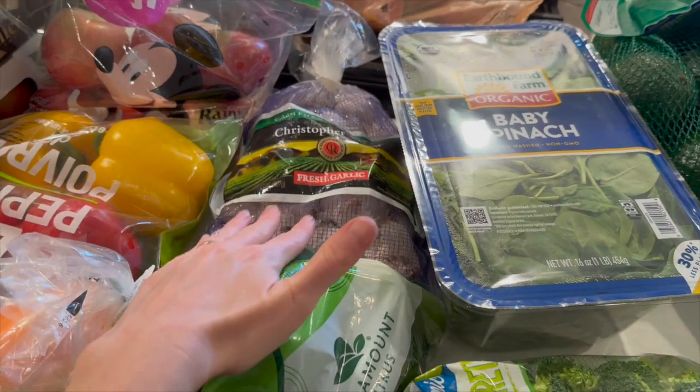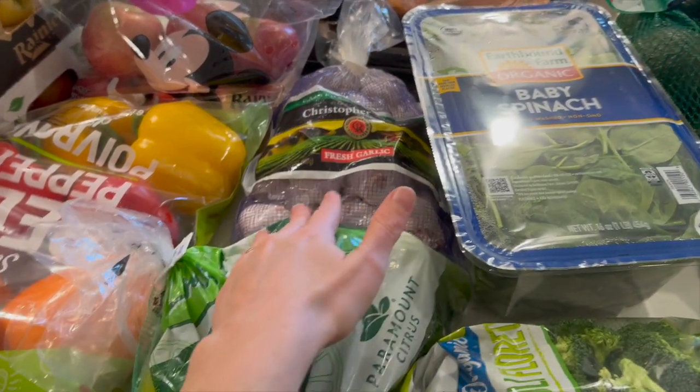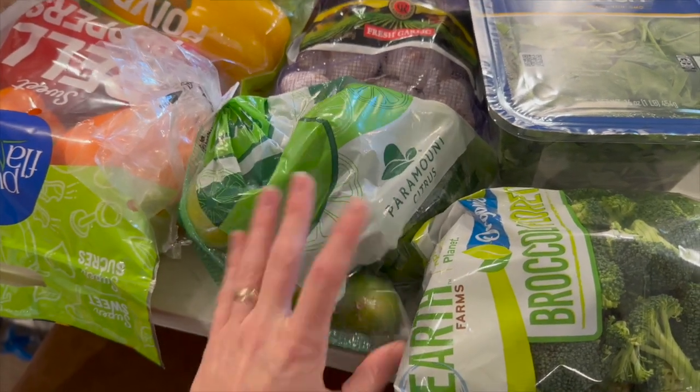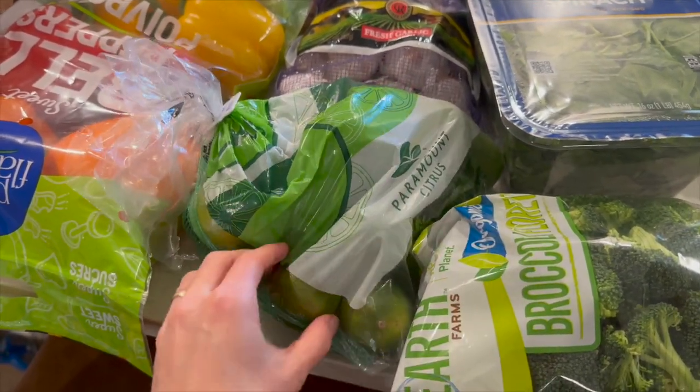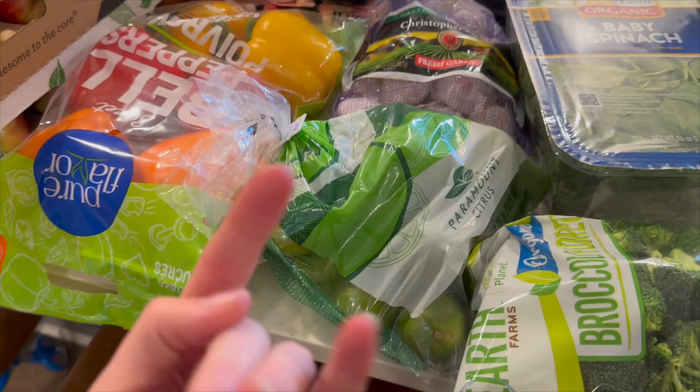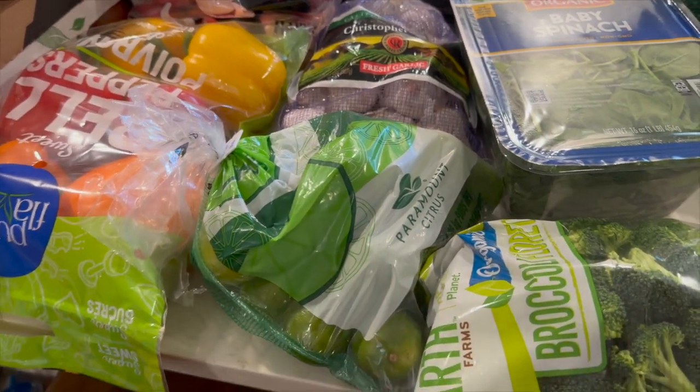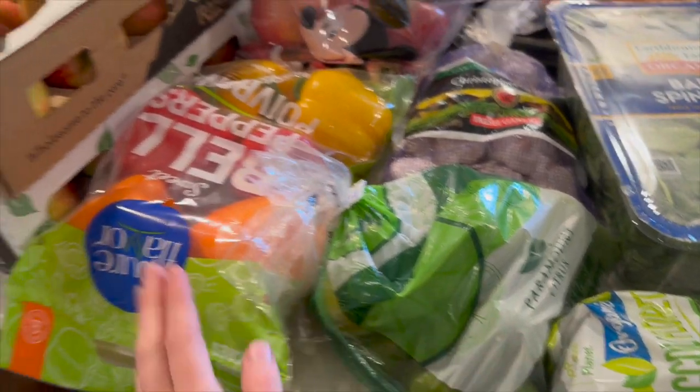More garlic, that'll last a couple of months for us. And if we store it in a cool, dark place, it lasts really nicely. Some more limes, same thing. These will probably roll over into the next month, but we use them with water, with soda water. We use them in a lot of dishes. We make a lot of pico de gallo, so we love having limes.